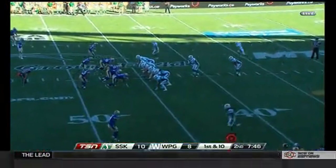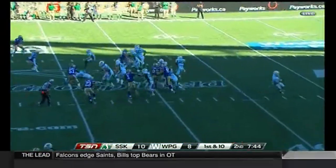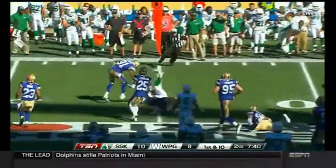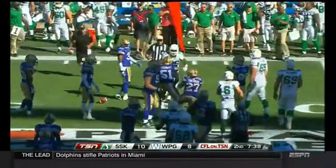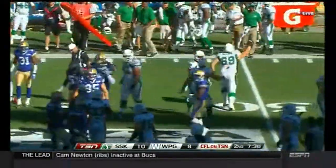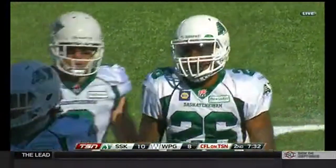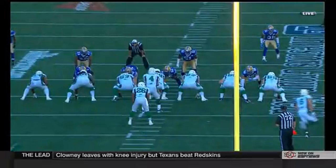This drive starts at the Roughrider 45-yard line. Hand off to Allen, trying to get outside. And Anthony Allen, a good run. He'll carry Teague Sherman a couple of extra yards to midfield. 10 yards and a first down. Yeah, Georgia Tech product can do a little bit of both. He's got the speed to get to the outside, but he's also got the power to run over you.